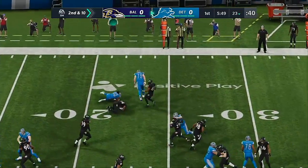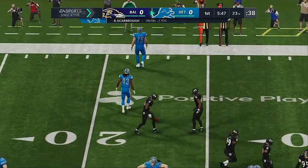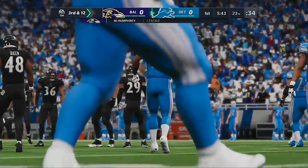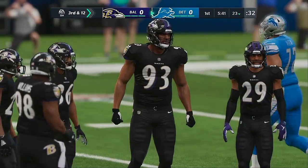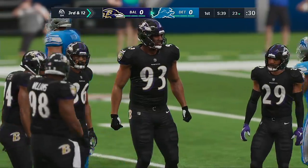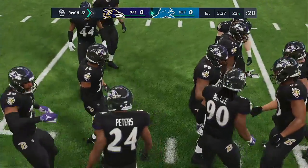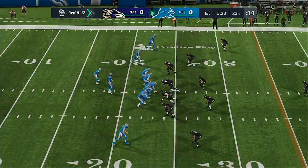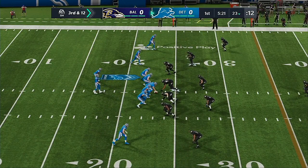Here's the first carry for Bo Scarborough. And once again, they stop him behind the line. Great job by this Ravens defense. 2 yards the loss, and now third and 12. I like the strategy. Extra tight ends, extra beef. They want to run the football, but that means they probably want to run it inside. If you get strung out on the perimeter, you're in peril. Yeah, we saw the result. Negative yardage.